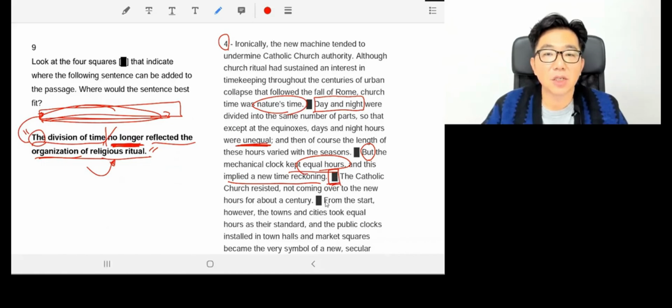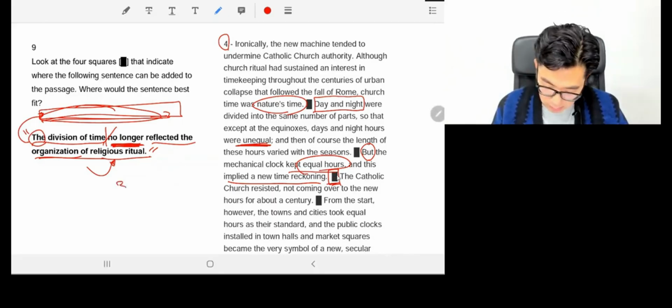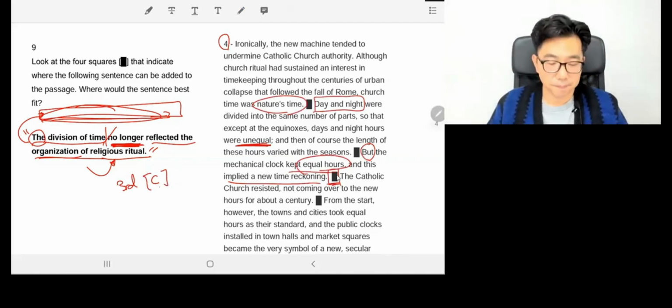But let's just check the fourth square. The Catholic Church resisted, not coming over about a century. Yeah, so it's third. Okay. Mechanical clock kept equal hours. So division of time of day and night on equal hours, no longer. They had to follow the equal hours system. Yeah, so it should be third square, C. Cool.